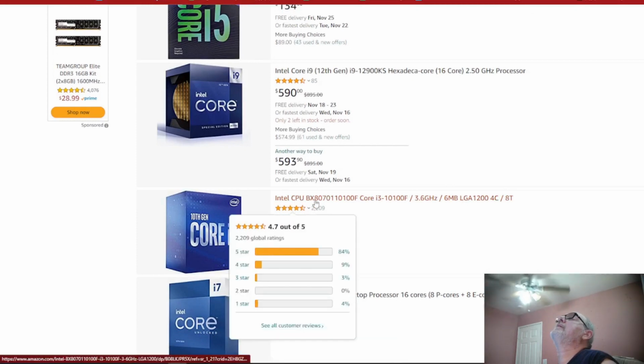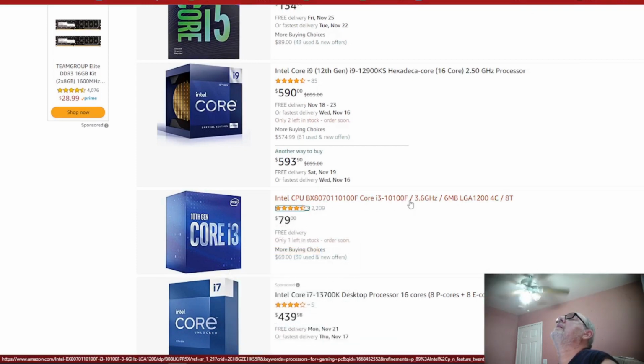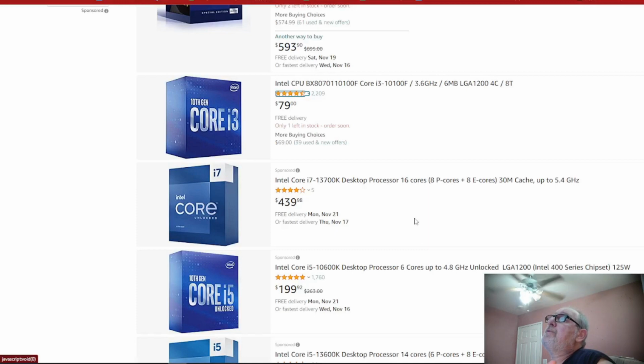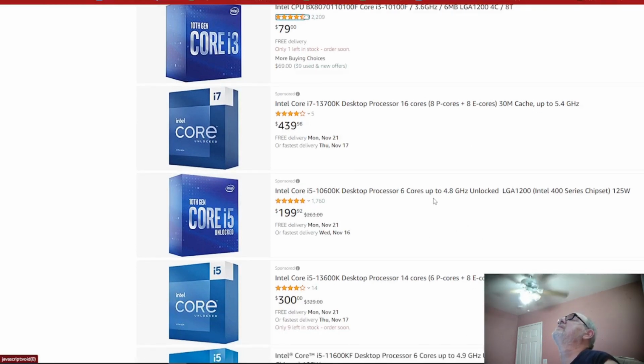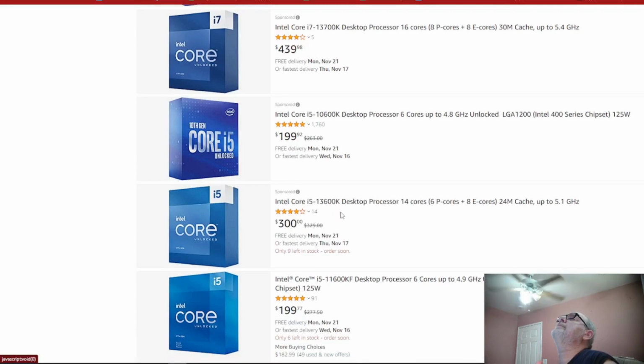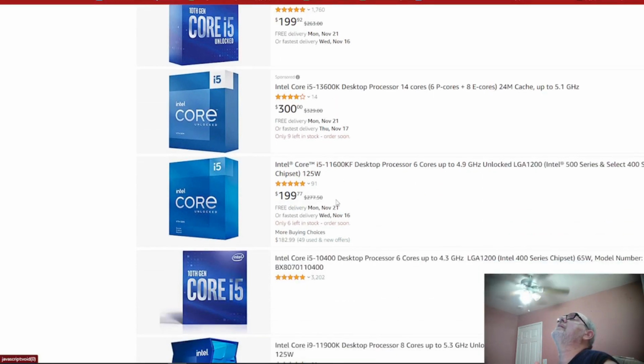Yeah, I wouldn't. This 10th gen, that's not too bad, but that's 4-core 8 threads. Some people run 4-core 8 threads, and they're still just as good. This is a little too expensive for my taste. It's a 10600, 6 core, 12 threads, $199. I can still get cheaper with AMD, so I would not think about doing that.